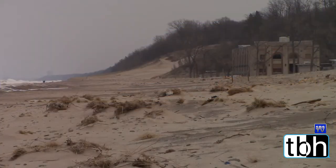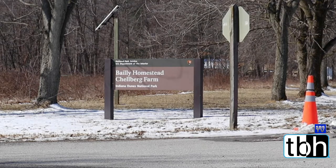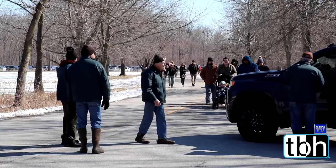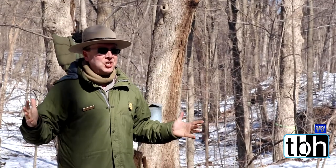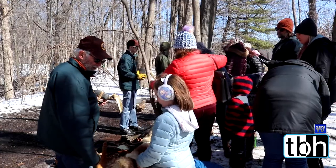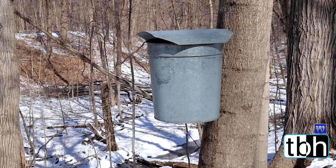When most people think about the Indiana Dunes National Park, they probably picture giant sand mountains and water. However, the 60-mile-long park actually has many different habitats, such as woodland areas. That's where I visited the Spring Maple Syrup Festival. Welcome to Maple Sugar Time at Shelburg Farm, part of the Indiana Dunes National Park. Bruce Rowe, a public information officer with the National Park, says that it's the perfect time to tap trees.